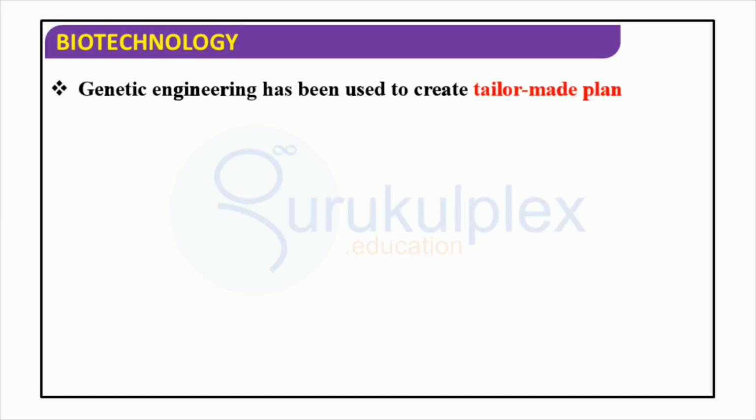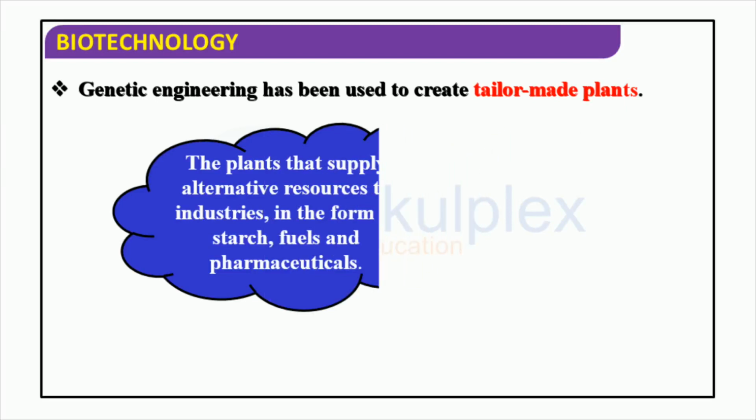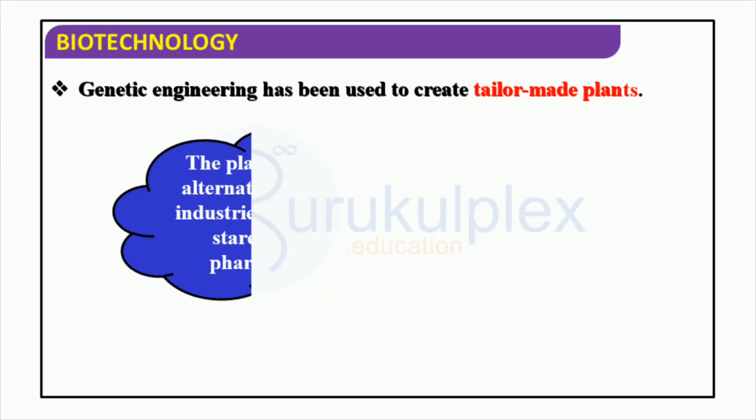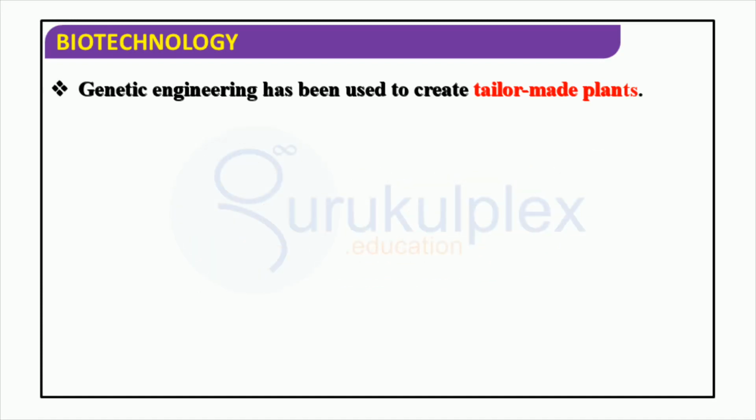Biotechnology has facilitated the development of custom plants that can provide resources to various industries. Examples include starch, fuels, and pharmaceuticals. These plants have been modified and manipulated to satisfy specific applications, forming a sequence of potential processes for biofuel manufacture. The procedure comprises Sanugi, genetic modification, biomass depolymerization, catalysts, and additional treatments, all of which culminate in the fabrication of tailor-made fuels.